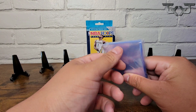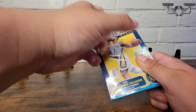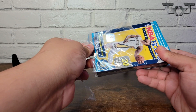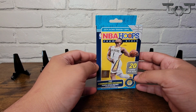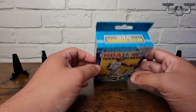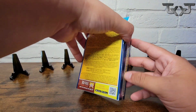So let's go ahead and let's get this started. All right, let's start with opening the box. All right, I've been holding on to this box for an entire month now. I got this on like April the 2nd, I think, or April the 1st. And we about to see what we get out of here. Let's go ahead and open this box.